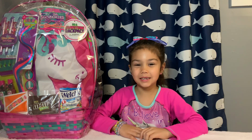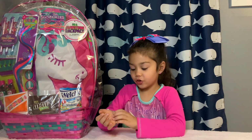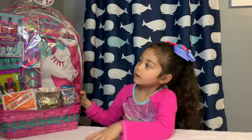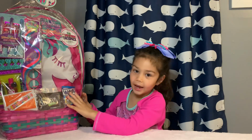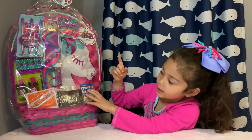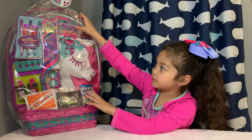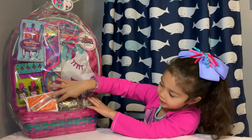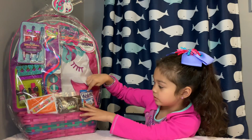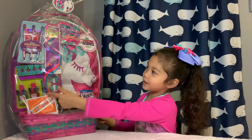So I got an Easter toy basket. Wow! And I have a pen right there, and I have a hair clip so you can clip your hair, and it has different colors like purple, pink, blue, and these bows, and a backpack, and these candies, like this one, I don't know what that is, and M&M's, and this fruit, and it's time to open it, and the paint nails.